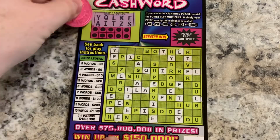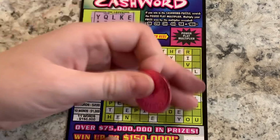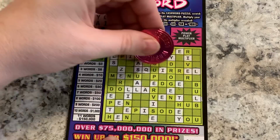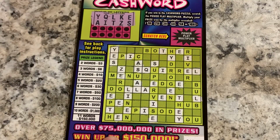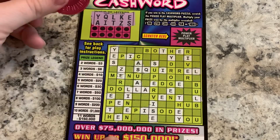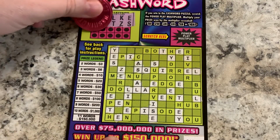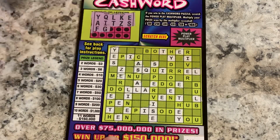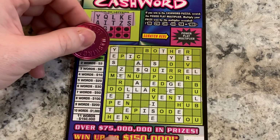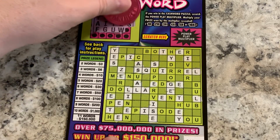Z and S. Oh, there's a word yes, so we will probably have the winner on this one here. Z and S. Because we have the O and the U down here, so we'll have two words. Hopefully more. S and Z. All right. We have F and G. F and G. U and W.